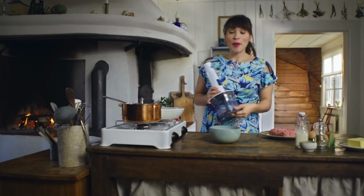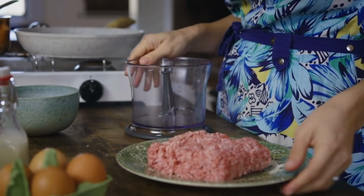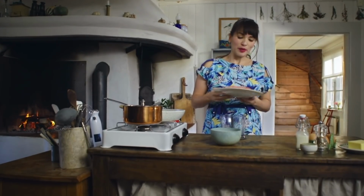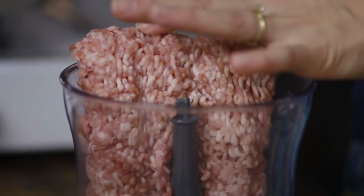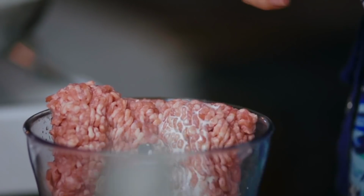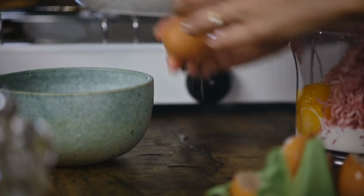I'm going to start off by making my burger patties. Now, the key to this burger patty is using really rich, indulgent ingredients. You need either some pork mince, or traditionally you would use veal mince, cream, 4 egg yolks. The egg yolks and cream are going to add that richness to the burger.